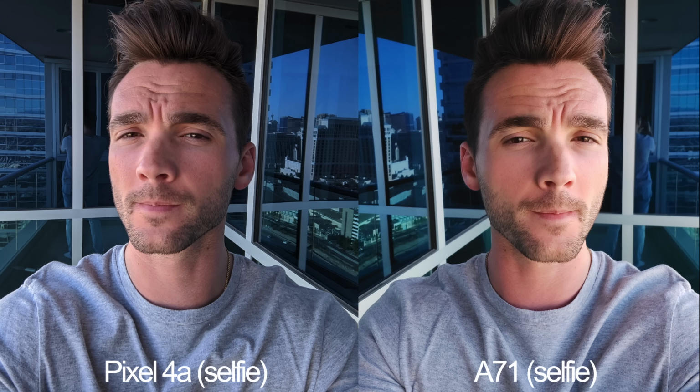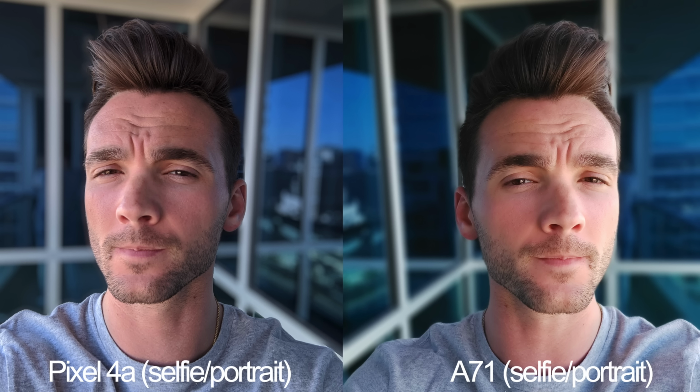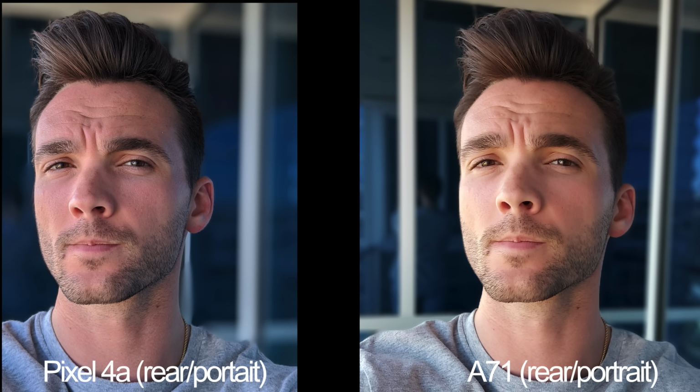If you want better results, better pictures specifically, the Pixel 4a is quite a bit better, and this should come as no surprise. The 4a is far and away the best picture taker for the money, and I'm still working on a more comprehensive dedicated camera comparison video between the 4a and some other phones in its price range. But if the quality of pictures is most important to you, the 4a will always be the better choice in that $300 to $400, even $500 price range.